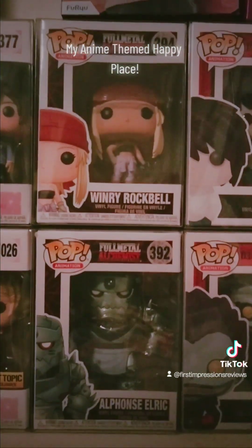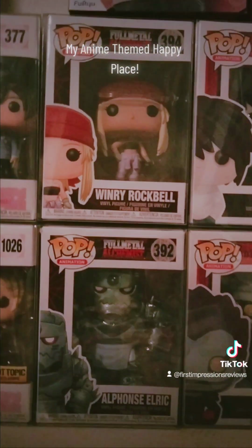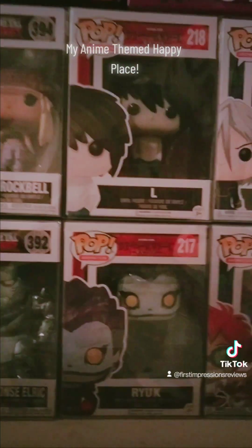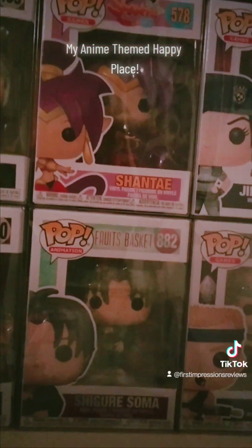Full Metal Alchemist, the original. Again, I like that Funko focused on the original and so much is for Brotherhood these days. Death Note anime, Cowboy Bebop. On top is Shantae, and on the bottom is Fruits Basket, the new version.